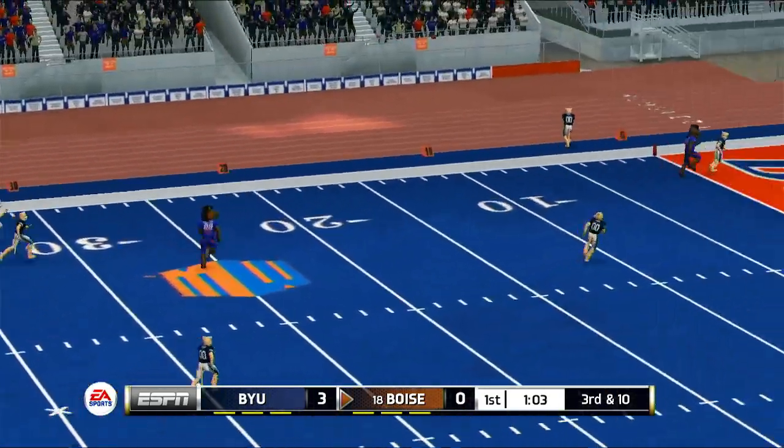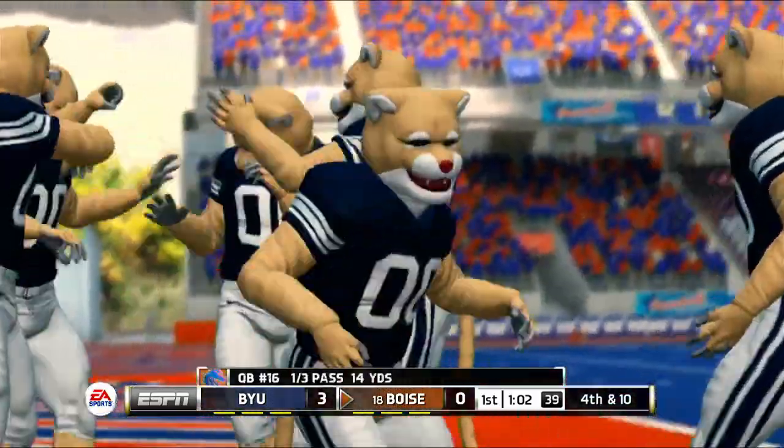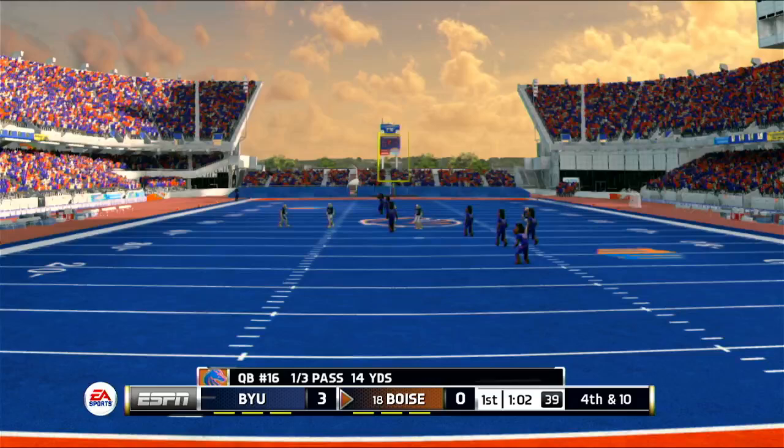He heaves it to the end zone. And this one's broken up. I'll tell you what, if he doesn't get his hand in there, they're looking at a sure touchdown.